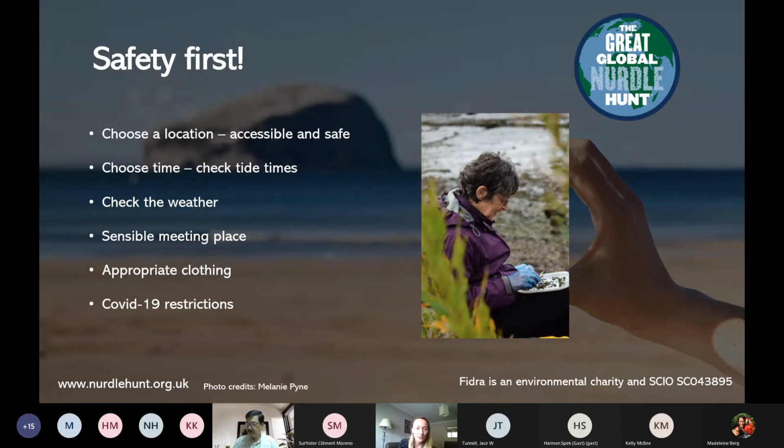This is a global event, so we will be having all very different weather come October, I'm sure, when taking part. If you're doing a group event, choose a sensible meeting place, somewhere that's easily accessible, maybe close to public transport links, has ramps, for example, to get down to the beach. Just choose somewhere that's not too difficult to get to.